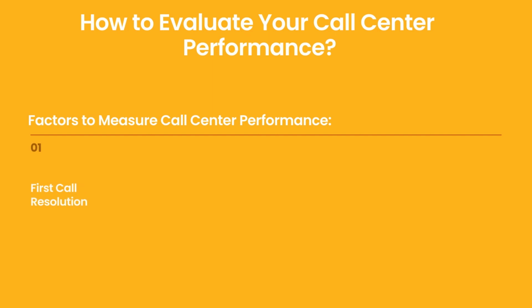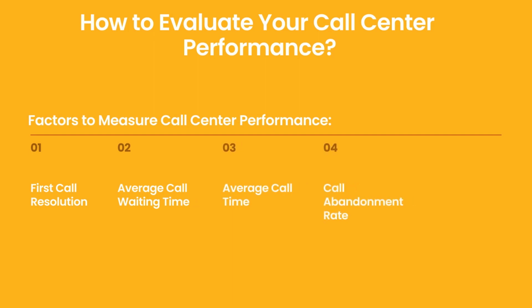1. First call resolution. 2. Average call waiting time. 3. Average call time. 4. Call abandonment rate. And 5. Number of calls to resolve the issue.